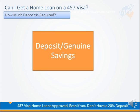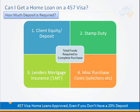You also need to have sufficient deposit and or genuine savings requirements. This is a big area we spend time with our clients working through, how much deposit you need, given the vast majority of our clients are looking for that 85 or 90% lending. So firstly, to have enough deposit, you need to firstly have sufficient funds for your deposit or client equity.